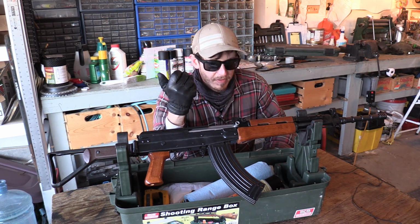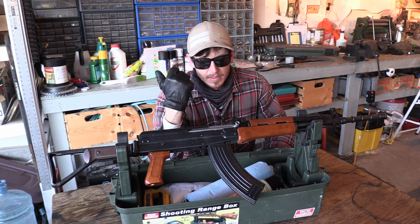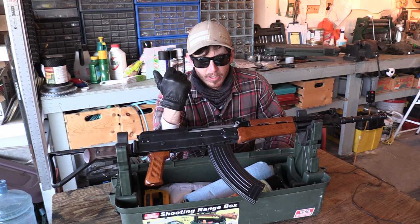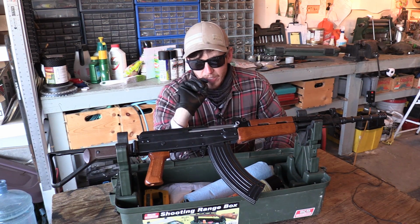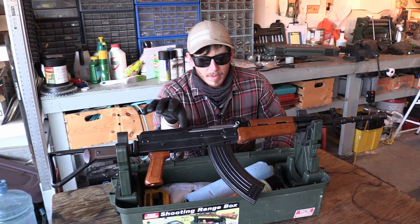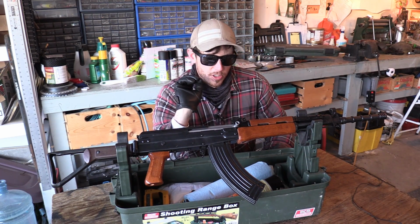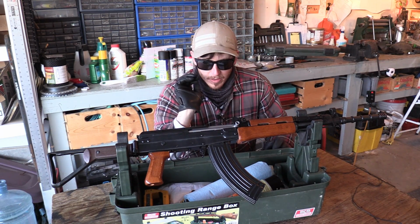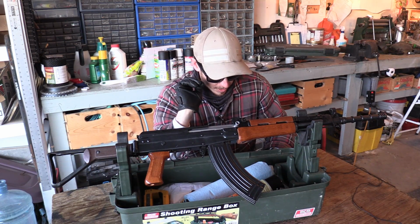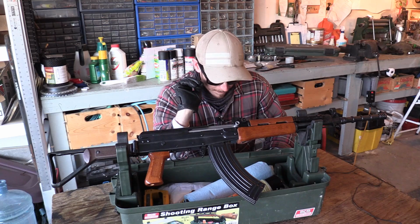The safety is relatively easy to manipulate with my thumb. It's still kind of a bummer that it's a 180-degree throw, just like the Type 97s, to take it off safe. But with these types of comm block guns, I rarely ever use the safety anyway. Usually I charge it when I'm ready to shoot, and when I'm not wanting to shoot, I have it unloaded or not charged. So it's kind of a non-issue for me.